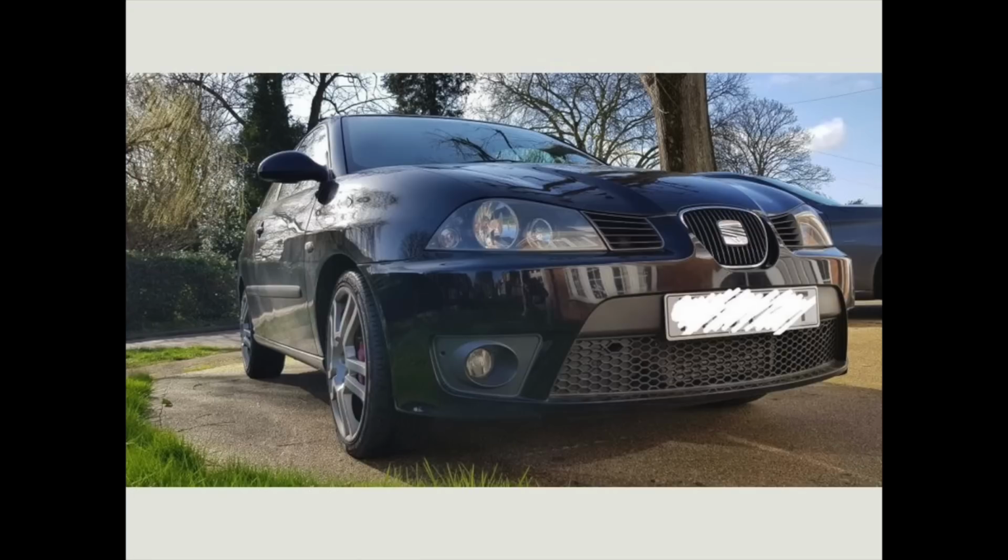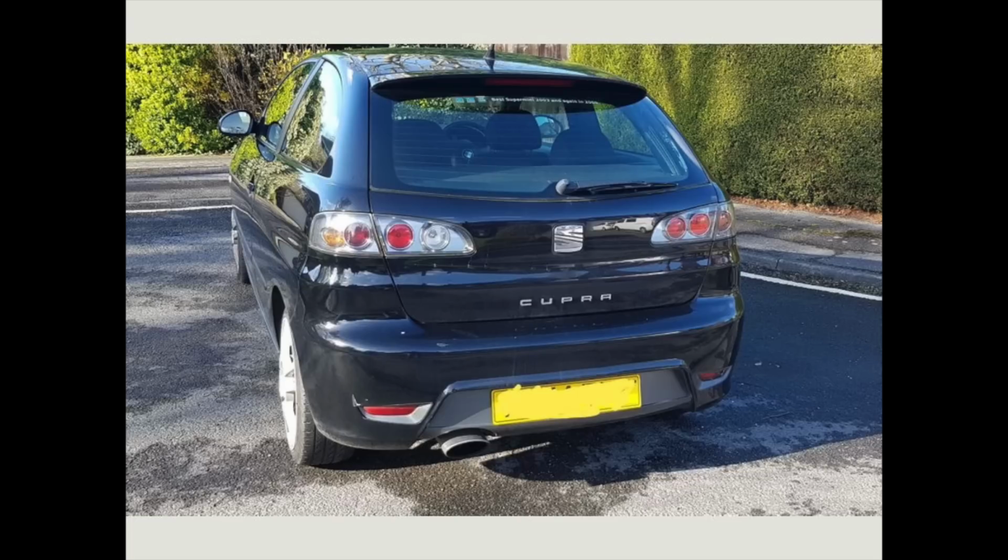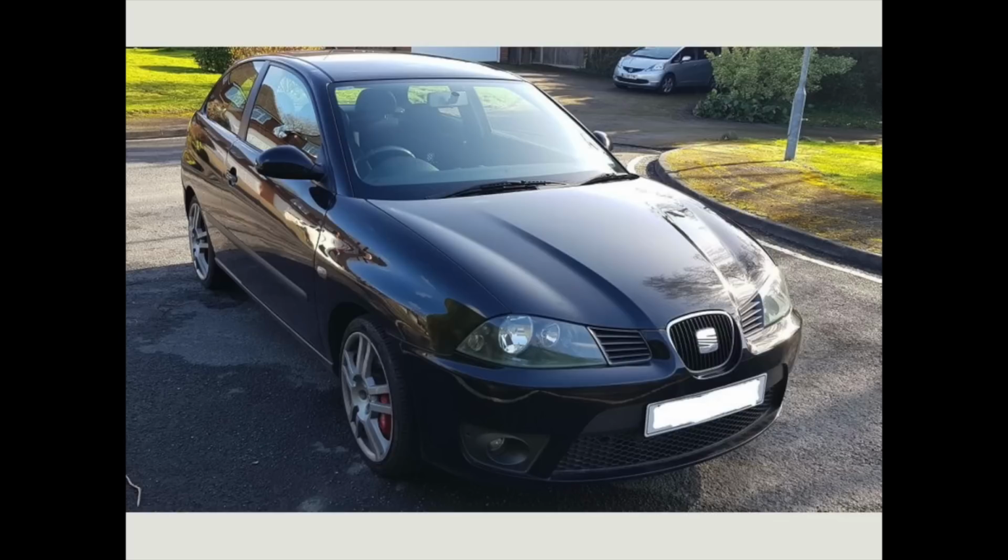What we have here, you may or may not have heard of this. They are pretty rare, and I mean there is hardly any on the roads nowadays, and especially on Auto Trader for sale there is none. But there's actually one. It's a Seat Ibiza Cupra. Well, as it says here, Seat Ibiza 1.8 20 valve turbo Cupra 3-door.